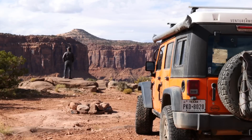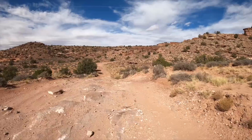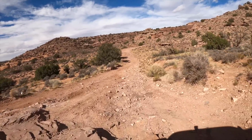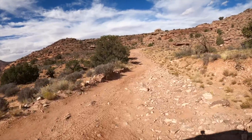Phenomenal dispersed campsite close to the edge of the canyon with fantastic views all around. There's enough space here for 2 or 3 vehicles. It's nice and flat. There's a primitive stone fire ring and satisfactory cell service through AT&T. The road in here was long and rough, and I think most four-wheel drive vehicles could do it, although I would recommend a very modest suspension lift. But what an awesome spot. This is the type of spot that you settle in for a week and just enjoy.